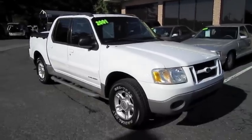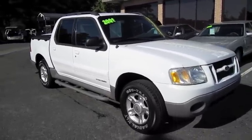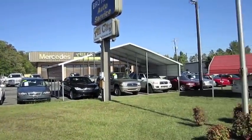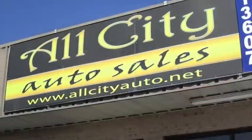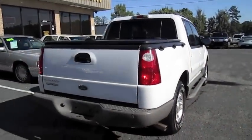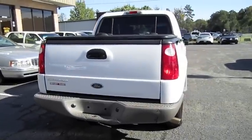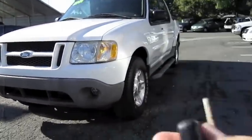Today, let's take a quick look at a 2001 Ford Explorer Sport Trac. I'm at All City Auto Sales in Indian Trail, North Carolina. We'll start it up, show the engine, as well as show a bunch of the features on the interior as well as exterior and give some of the performance data. So, let's go ahead and start it up and let it run.